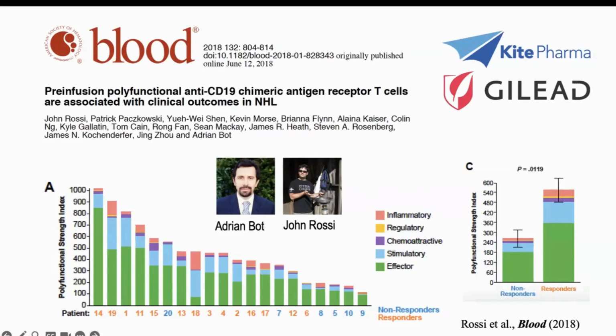And the patients who could not respond after infusion, most of them have very low polyfunctional CAR T cells. And if you do statistical analysis, that's statistically significant between responder and non-responder.